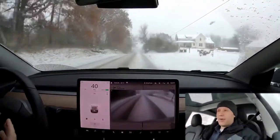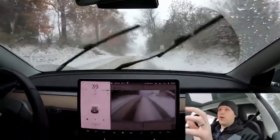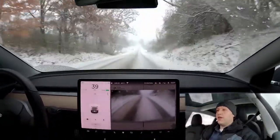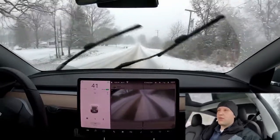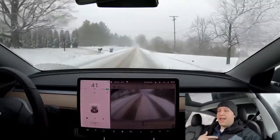So once you turn autopilot on, you have to keep a hand on the wheel. So I always have a hand on the wheel. I usually keep it in the bottom left corner of the steering wheel, or bottom right, and I just kind of let the dead weight of my hand rest there. That way the car knows my hand's on the wheel.